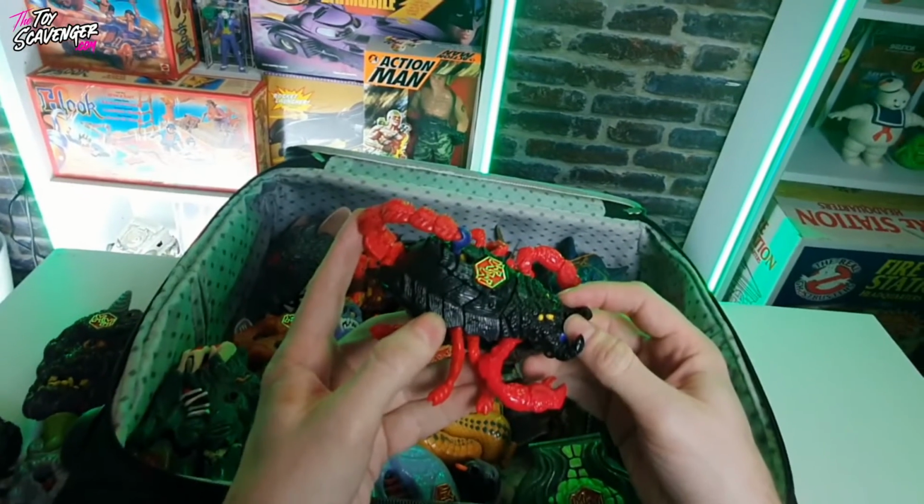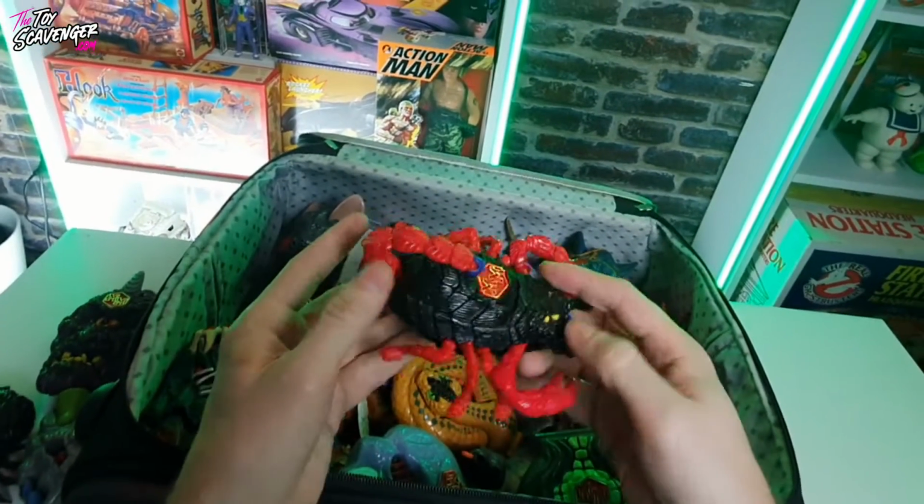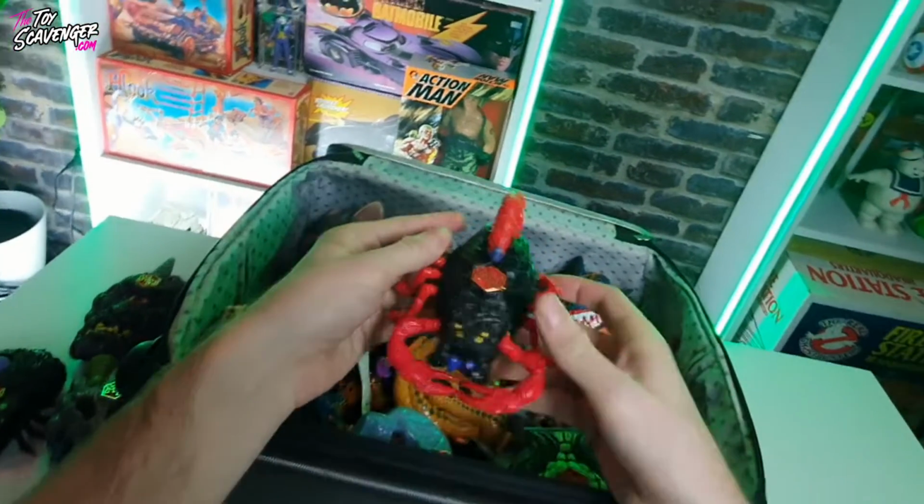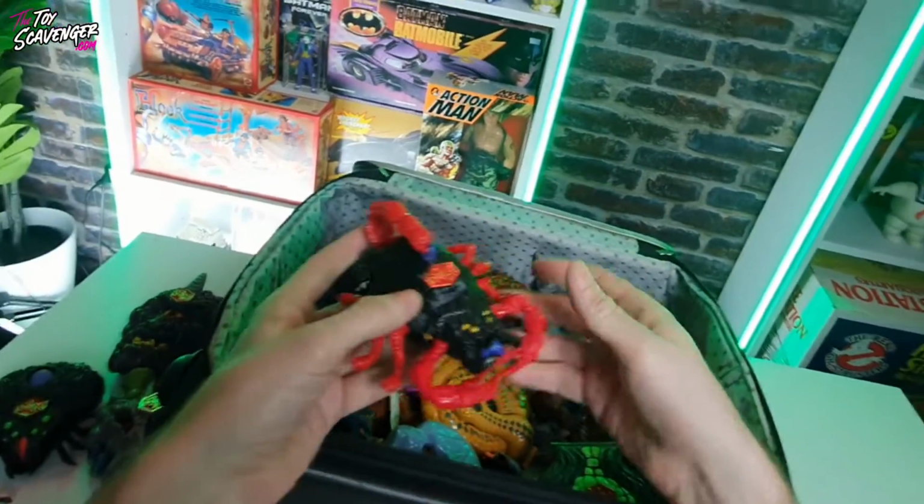I always wanted this one as a kid, but having it as an adult, I feel like I'm a little bit let down by it, to be honest, compared to some of the others. But you know, it is a good set. Looking at it like that, that's really cool. The insides I'm not too keen on.